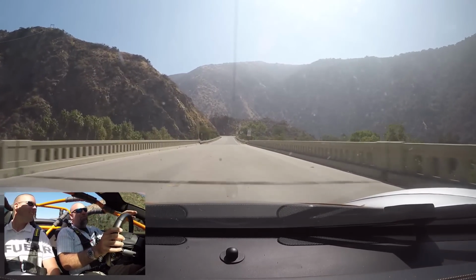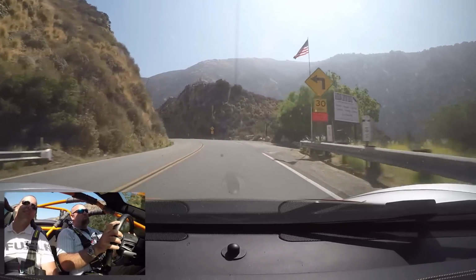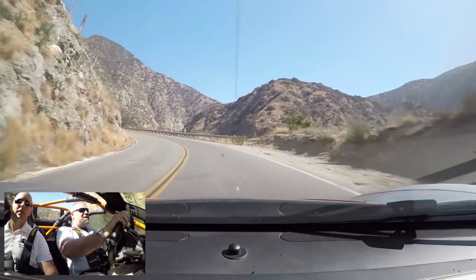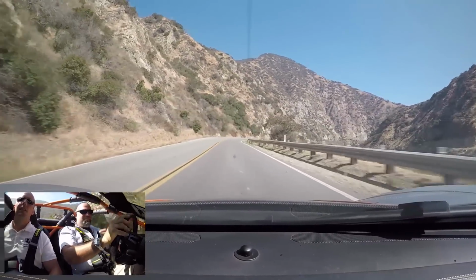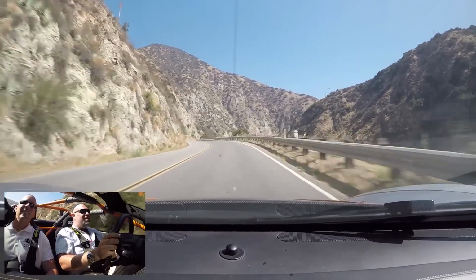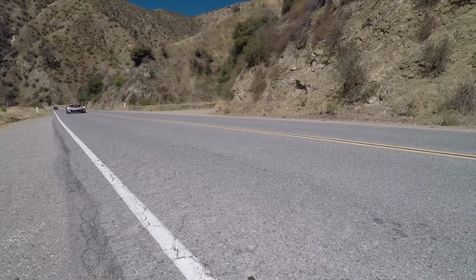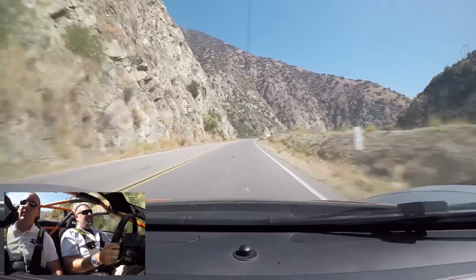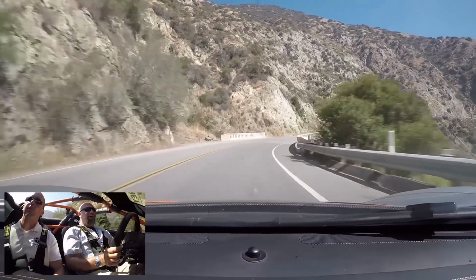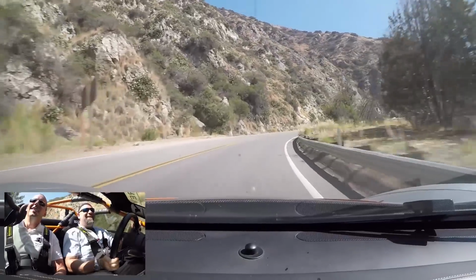Oh, I love the ride. The ride is so good. And I mean, not that the 12C Spider wasn't already a pretty rigid car with the carbon tub and everything, but with the cage, it almost feels like the suspension can be even softer than stock and still really, really good. Oh, this is delightful. Way better uphill. Way better uphill.